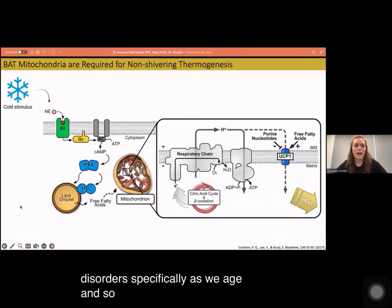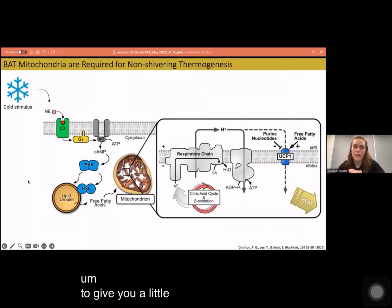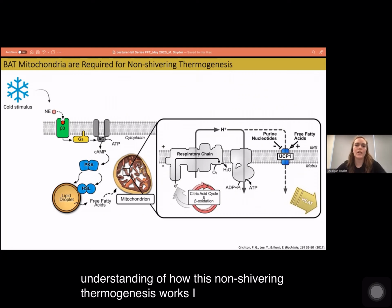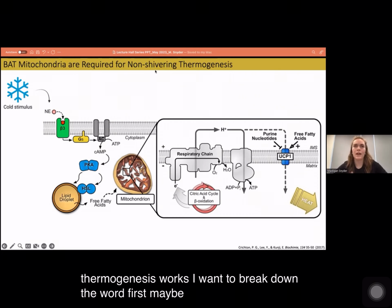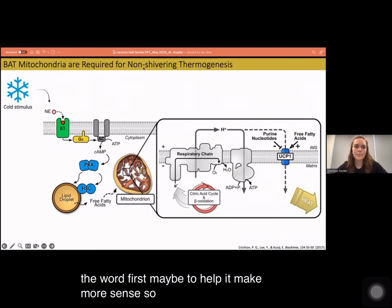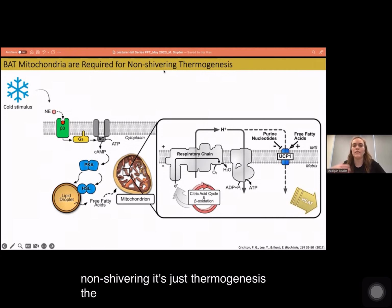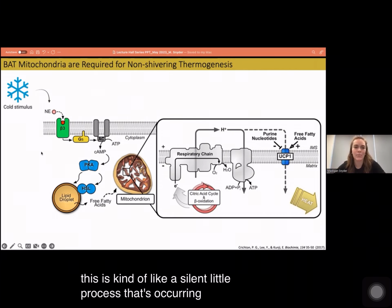And so to give you a little bit more understanding of how this non-shivering thermogenesis works, I want to break down the word first, maybe to help it make more sense. So let's imagine that we're standing outside in the winter and we're shivering. That shivering effect is coming from our muscles, right? So when we say non-shivering, it's just thermogenesis, the creation of heat that's occurring when we're not shivering. So this is kind of like a silent little process that's occurring in the brown fat.